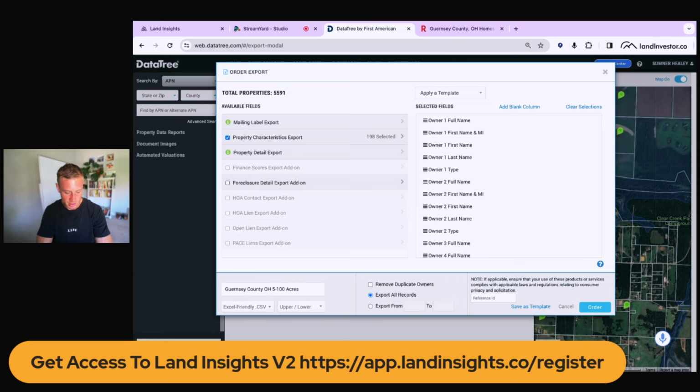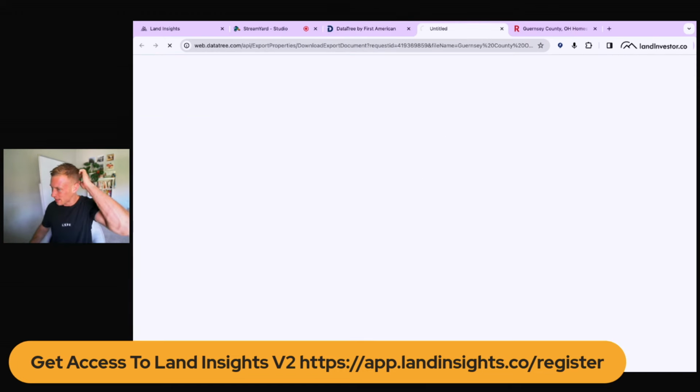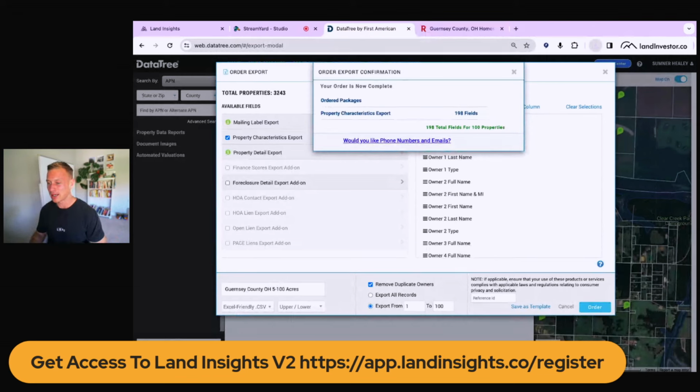5 to 100 acres. Okay, so I'm going to remove duplicates here. We've got a little export folder here. Like I said, I don't need the full data set. Once we remove duplicates, it brought it down to 3,243. Just for the sake of this example, I'm going to pull 1 to 100 out of that data set because I want to show you guys how we massage the data. Frankly, it's going to be a little boring and slow to massage 3,000-plus records. So cool, just got the data.